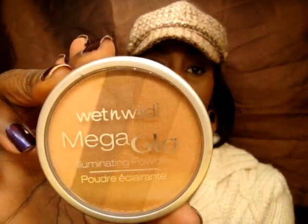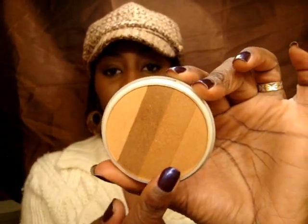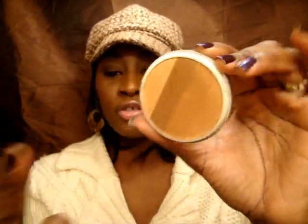Next, I picked up these two things, and I think I fell in love because I just tried one of them on right now, and I'm in love. That's the Wet n Wild Mega Glow Illuminating Powder. Oh, my goodness. I use it like a bronzer, but it's almost so much better. You can use them individually, just get the right brush, or use them together.